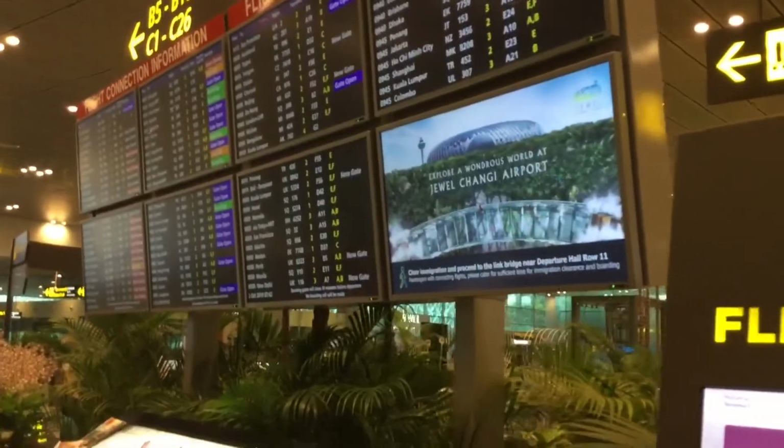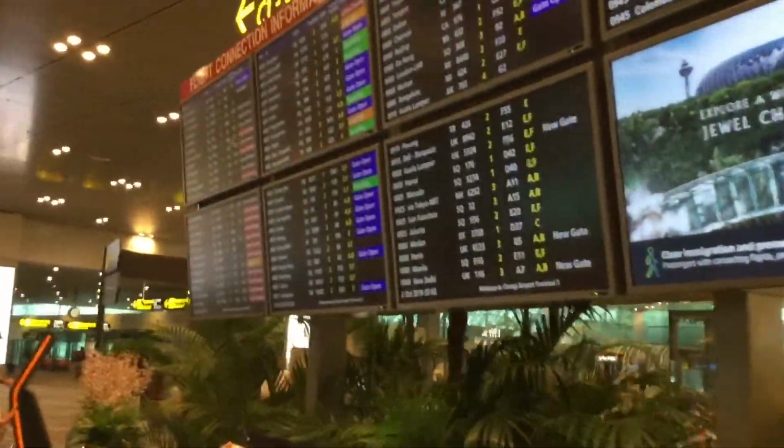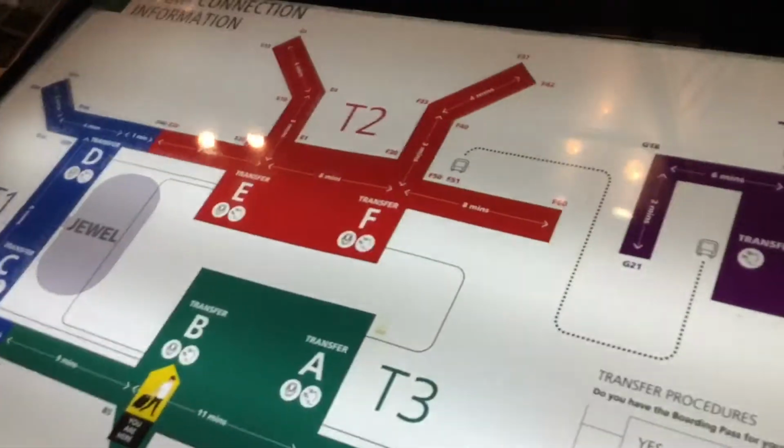I just found out what seats we will be in, and we'll be in seats 67 H, J and K, and of course I will be in K, the window seat.